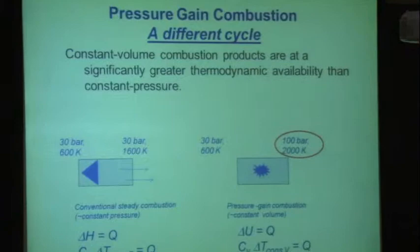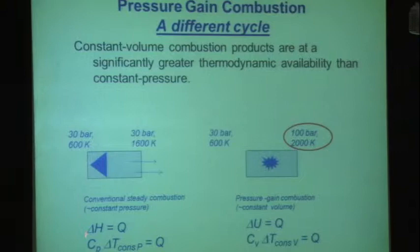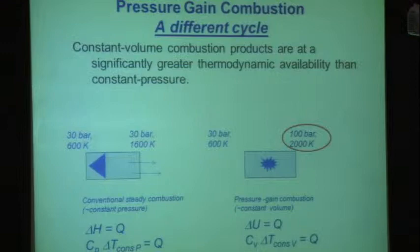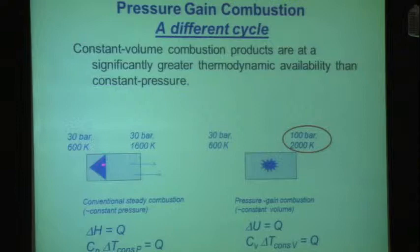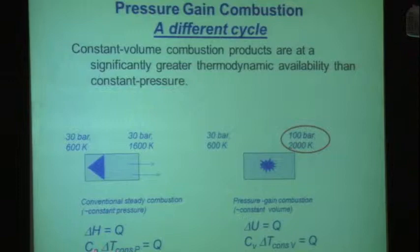Let's take a look at combustion proper. This is an example of how effective my art skills are here. I didn't go into artwork, but I'm trying to show a flame anchored in a combustor. The gas is flowing through that nice blue flame right there. In a gas turbine, it's constant pressure. There's some pressure drop going through the combustor, but let's not worry about losses right now. Ideal case, almost constant pressure moving through the combustor. Gas turbine conditions here: 30 bar, 600 K inlet. I come out the other side at 1600 Kelvin, not too high a temperature, but anyway, I can do the thermodynamics. The change in enthalpy for combustion equals the heat in. The Cp delta T equals that heat in, and so you get these conditions coming out the other side.